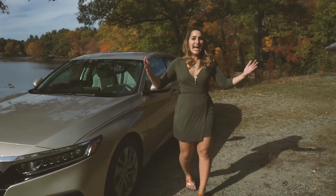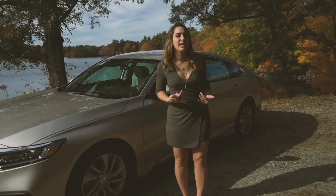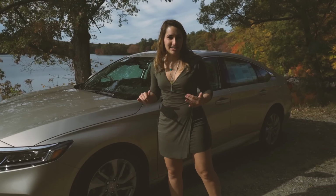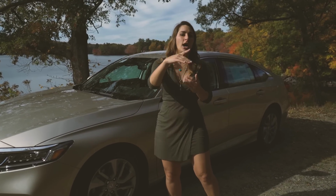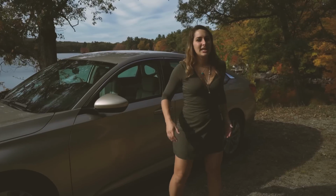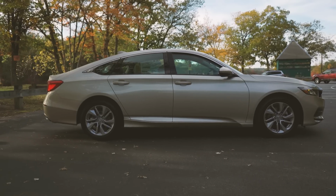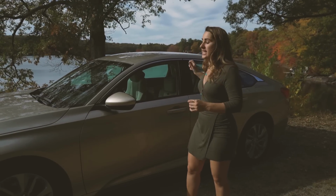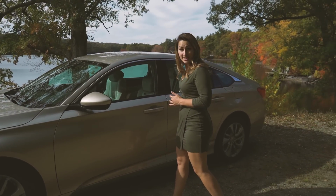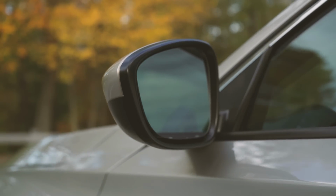Moving down along the side, something that's a big plus for me on a base model is going to be alloy wheels. The Accord features 17-inch. I'm not a huge fan of hubcaps. Down along the side, you keep, in my opinion, that 10th generation Civic feel, all those aerodynamic lines. There's the chrome along the top of the door sill, and then there's body colored mirrors and door pulls.